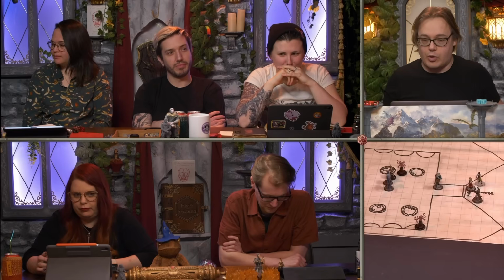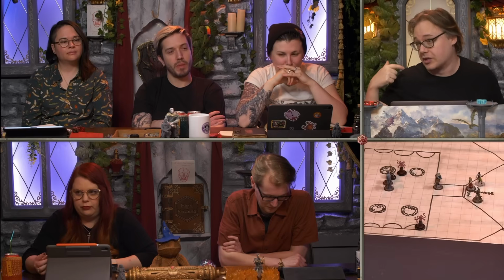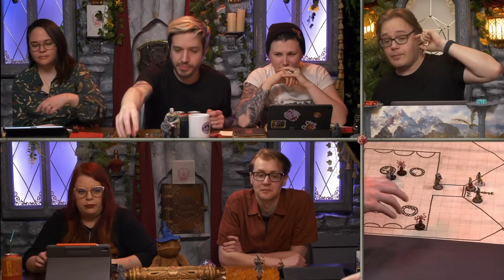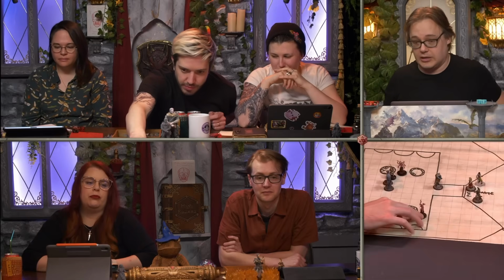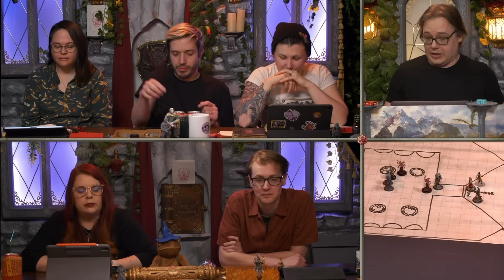Out. The creature, the one that ran away, it used its reaction. It moved away. It can move closer, though, I assume, from the spell. So it's going to move back in, this time towards you, Rowan, because you were the one that hurt it last time. It has 40 feet of movement, so I think it can get to you. The other one is going to strike Percival.